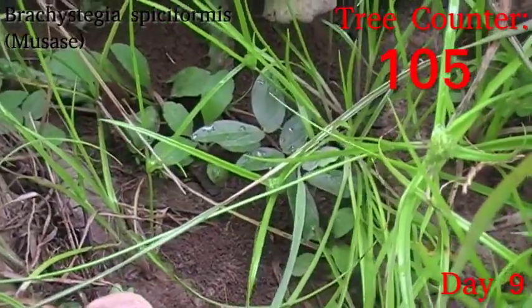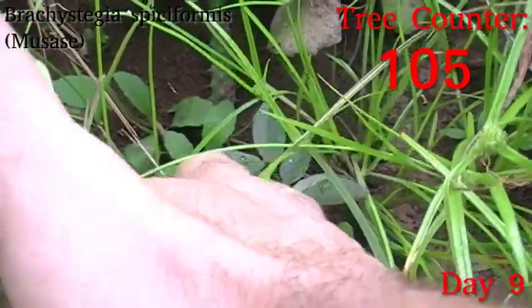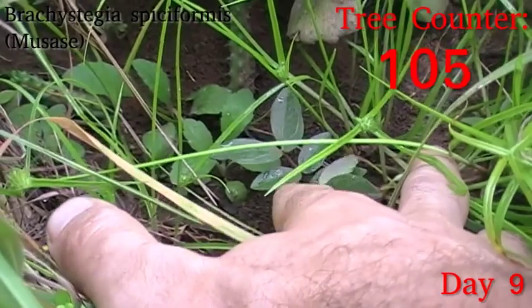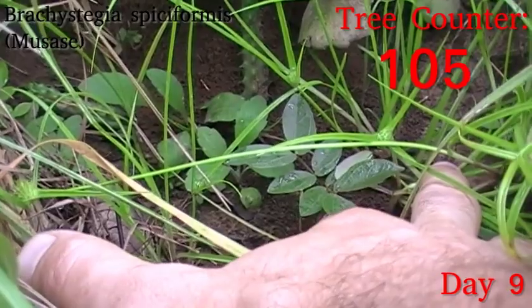Brachystegia spiciformis, here hidden amongst one of these sedges, is looking exactly as it was. This is very much a holding pattern. Hopefully we'll have some improvement soon, but so long as we don't have any decline, I'm happy for now.